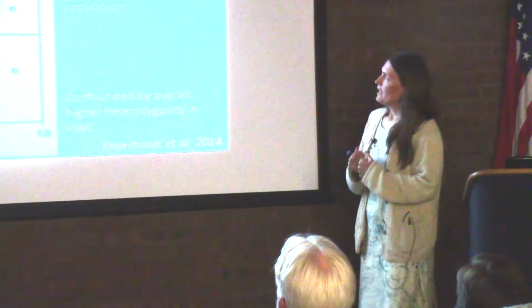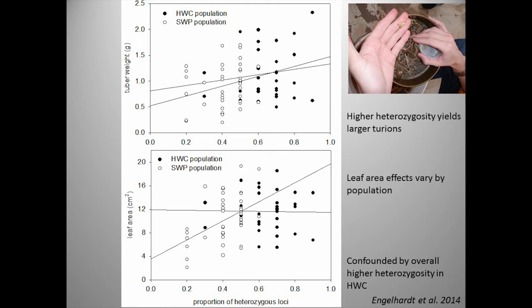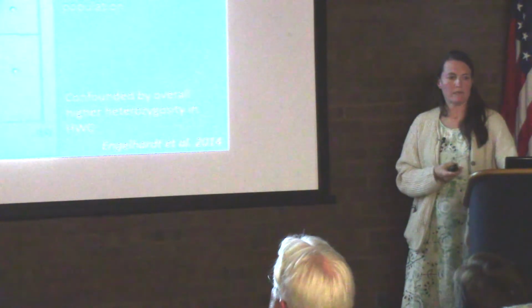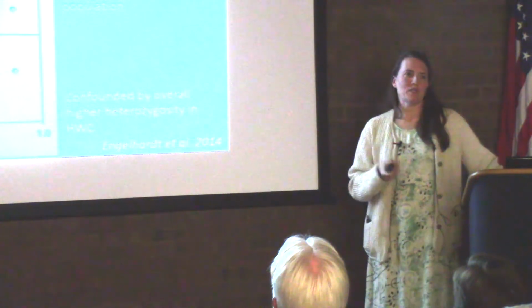Okay? But it's a little bit confounded by the fact that Piscataway plants actually overall were lower in heterozygosity than the Hawks Cove plants. But overall, if you have higher heterozygosity, you actually increase performance in plants. It's something that you would expect from the literature, but that I didn't expect to find in my own data.